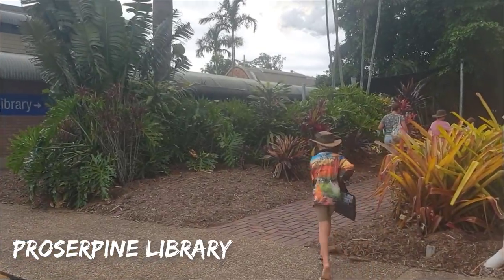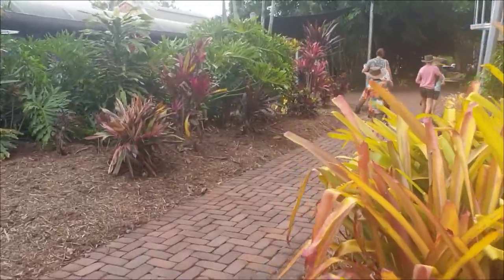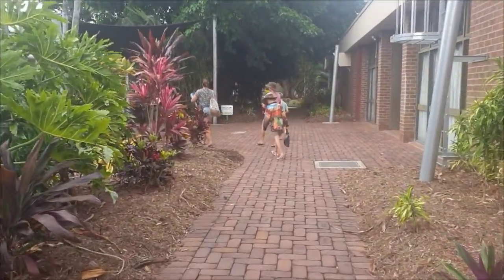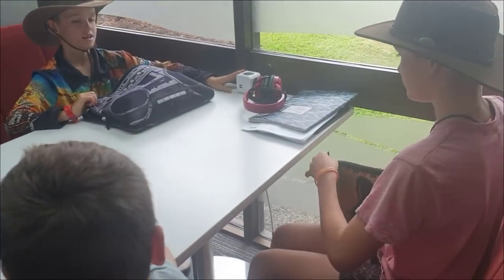Off to the library we go. This is the Proserpine Library. We use the libraries whenever we can to do a bit of study, a bit of work. It's good to get outside the van to do the schoolwork. How perfect is this? We've got a booth, a little charger over there.